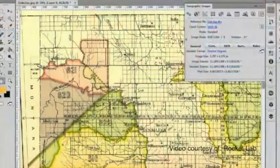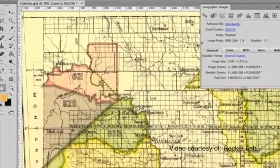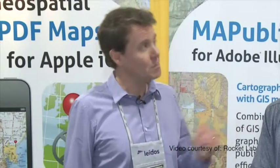We allow you to maintain that referencing when you kick it out of Photoshop. But we also have tools that allow you to crop, tile, mosaic these images, change projections, a whole bunch of tools in there to really get the image that people want. And a lot of people in this industry utilize that because of, again, it's the same idea as a map publisher. We're turning Photoshop into a little spatial imaging tool for referencing.